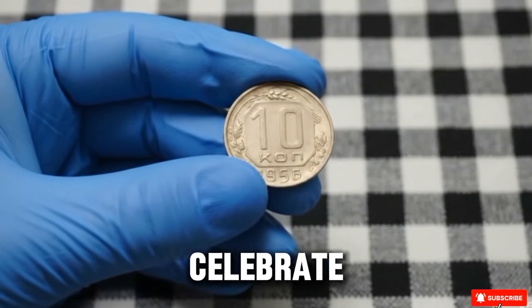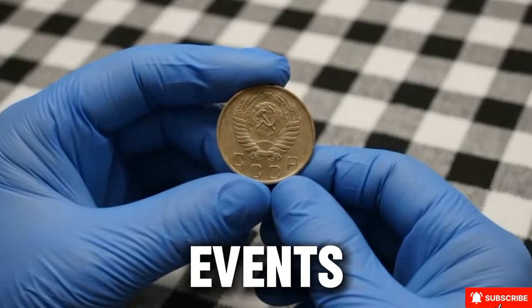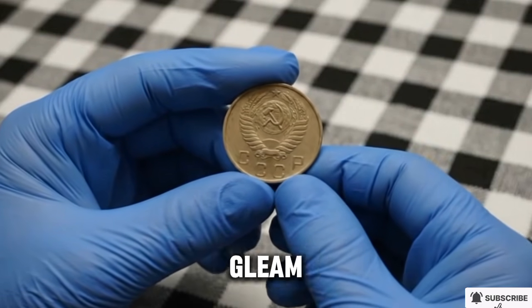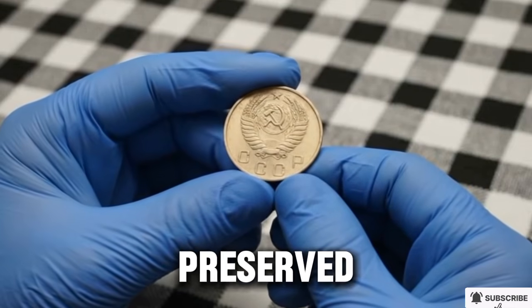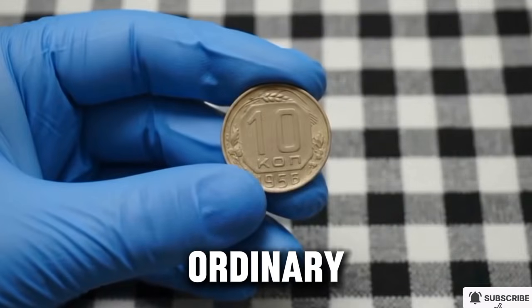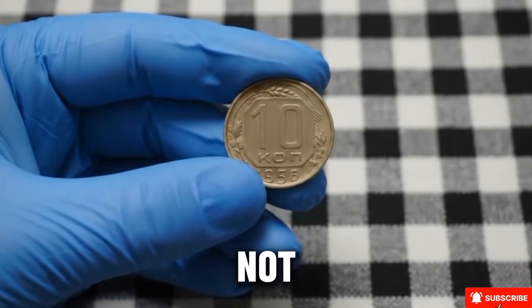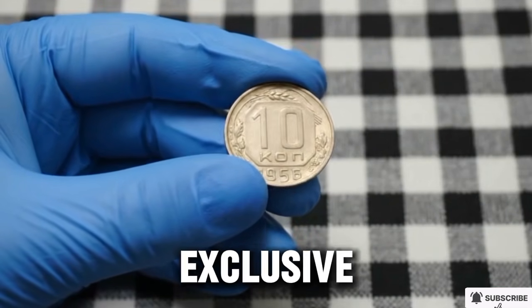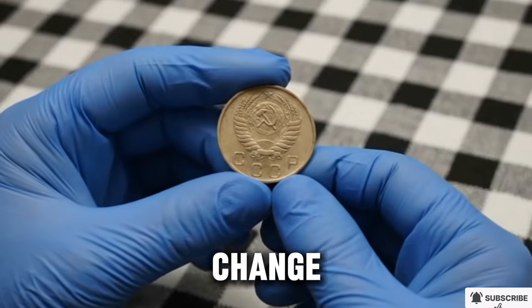Auctions will continue to celebrate its rarity, secret collector events will continue to push its price higher, and every detail, every gleam, every perfectly preserved edge could mean the difference between ordinary and extraordinary. This is not just a coin, this is a chance to touch history, to participate in an exclusive collector's world, and to perhaps change your life forever.